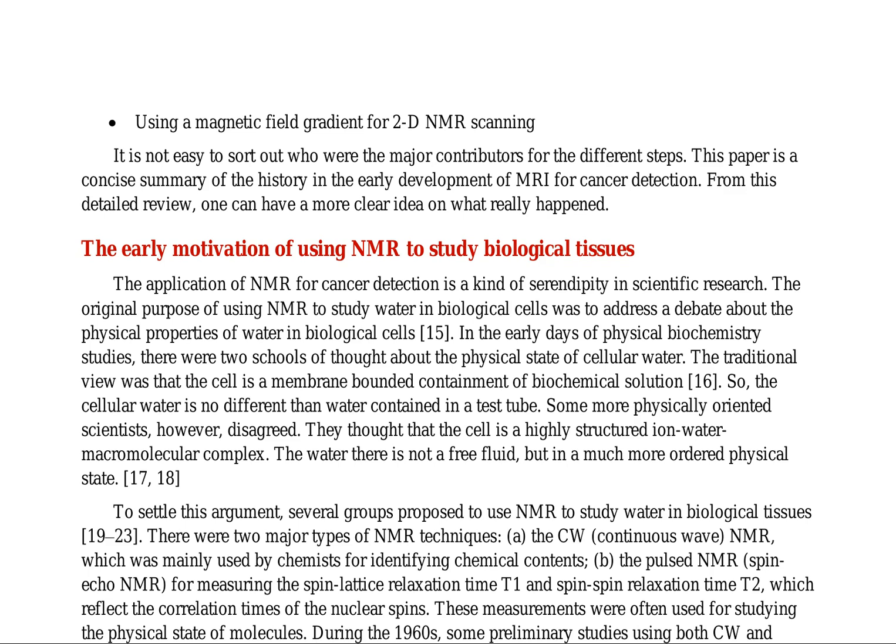In the early days of physical biochemistry, there were two contrasting viewpoints on the physical properties of water in biological cells. The traditional view held that cellular water is no different from water contained in a test tube, while a more physically oriented group believed it to be part of a highly structured ion-water macromolecular complex. To resolve this debate, researchers proposed using nuclear magnetic resonance, NMR, to study water in biological tissues.